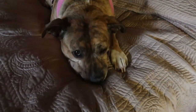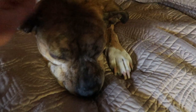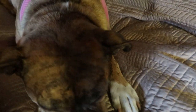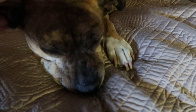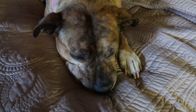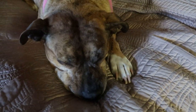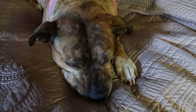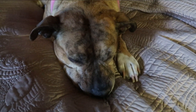Poor Lola got into something. She's all swollen. Her poor eye. She's got big bumps on her head. If you guys can see that, Troy drove into the town to find some Benadryl. We called the vet and we're just gonna give her some Benadryl. And her poor little eye is so swollen in her face. My baby. So we're getting her some medicine. Hopefully that helps.